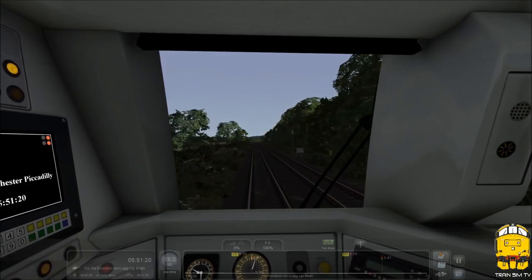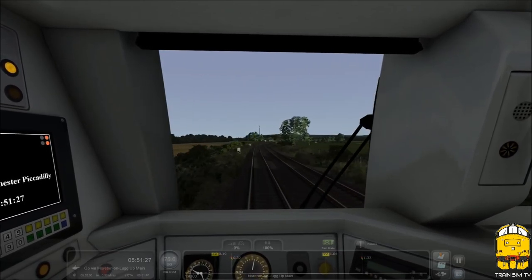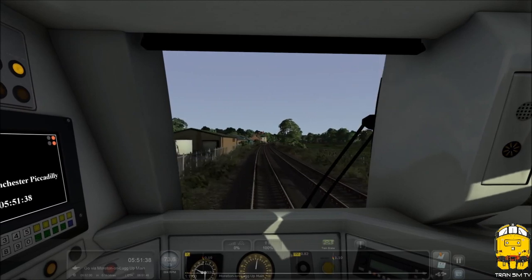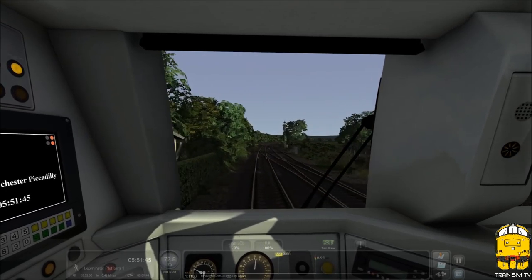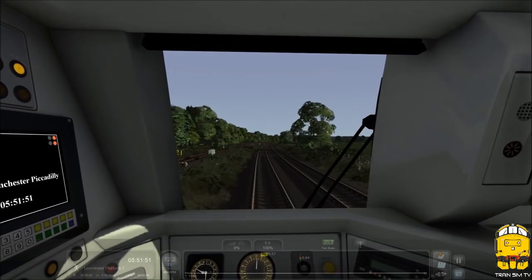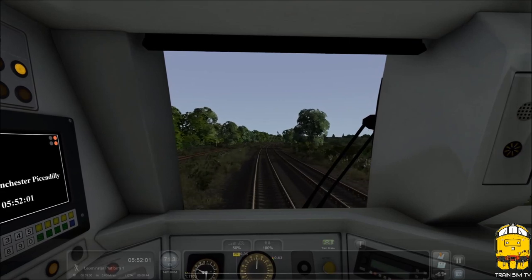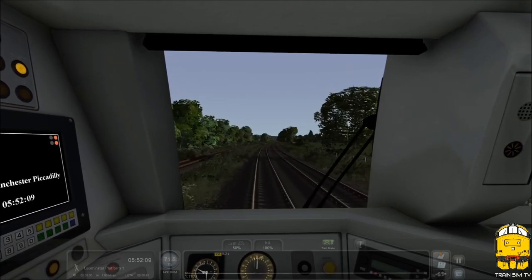Dropped down to 75 mile an hour just before Moreton-on-Lugg. Lose a little bit of speed there. Got some more lovely lower quadrant semaphore signalling here. This is Moreton-on-Lugg on the left here. And we're going to be calling at Leominster next in 7.97 miles.